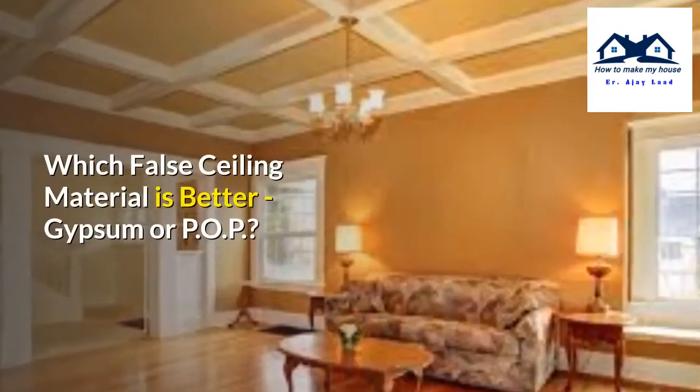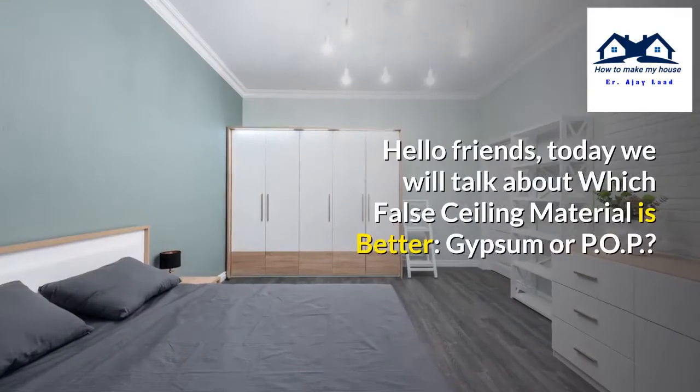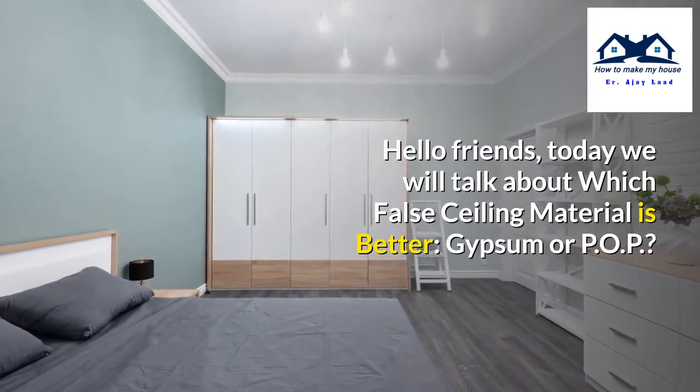Which false ceiling material is better, gypsum or POP? Hello friends, today we will talk about which false ceiling material is better, gypsum or POP.